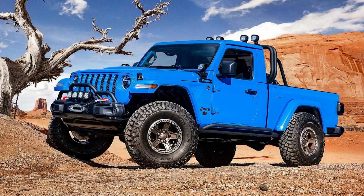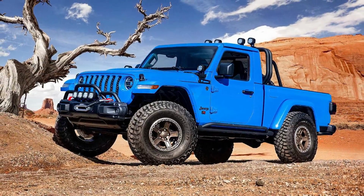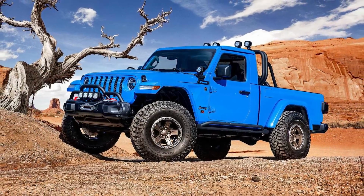The next concept I want to talk about is the Gladiator J6, and this is a 2-door version of the Gladiator, which I know is something a lot of you guys were really interested in seeing and would still really like to see Jeep make a reality, but this is only a concept, at least for now. So this is a 2-door version of the Gladiator.